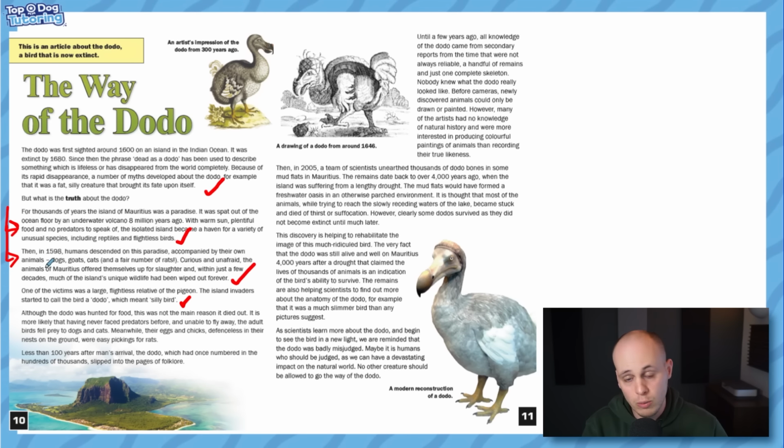When it was a paradise and when it wasn't. So that's what I'm going to need to answer both parts of this question. So let's read the first one. It says, for thousands of years, it was a paradise. Okay, why was it a paradise? Not answered yet. It was spat out of the ocean floor by an underwater volcano. Is that why it's a paradise?